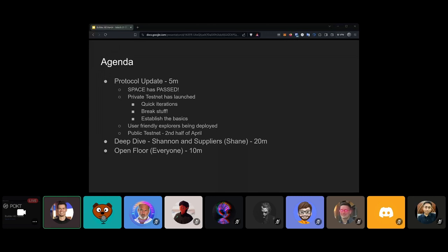It already launched. We've already tested some claims, suppliers submitting claims. So we're looking at the very basic parts of it, seeing how it works, and then the public testnet will be where the foundation is laid and people can start joining, start building, and start testing within an environment that they pretty much know is established.